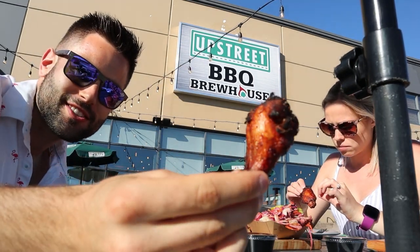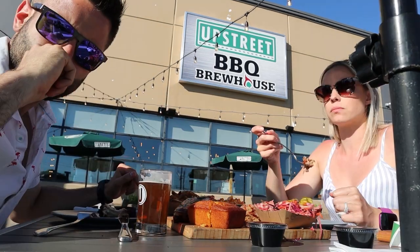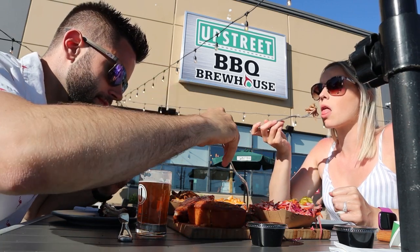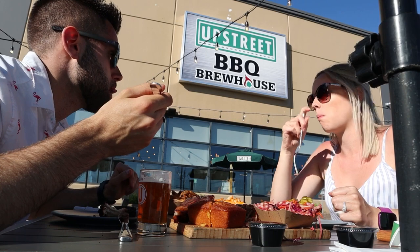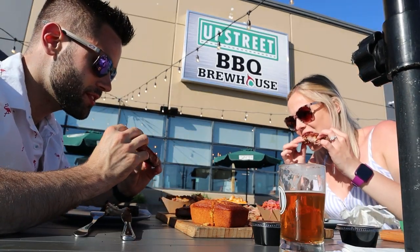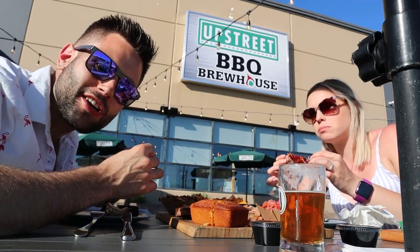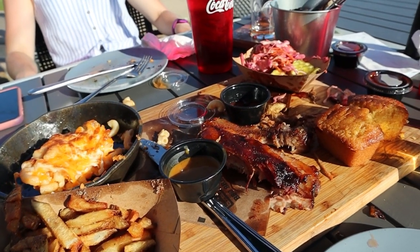Now the chicken wings. They look great. It's great. Okay, pulled pork. Wow, that's super tender too. It's really good. Now the ribs. Literally everything here is great, like everything. I am full. I can't move. That was in fact a lot of food, but it was amazing.